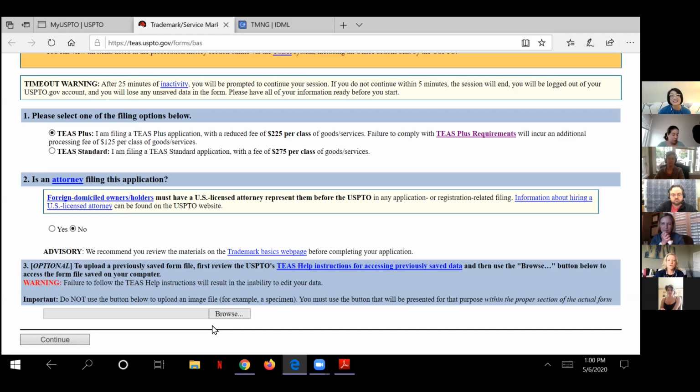And the thing is, if I quit right now, nothing has been submitted. The trademark office doesn't even really keep a record of what I've done. So once you have your USPTO account, you can get on here and play around, and there's really no consequence for exiting at any point before you hit submit.